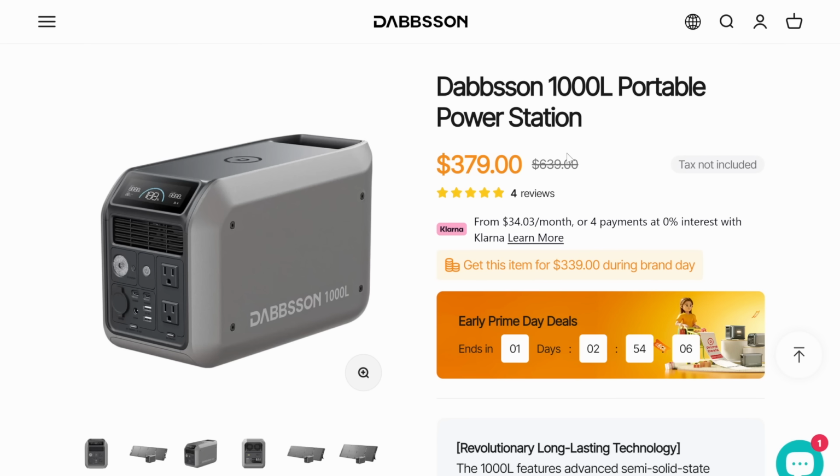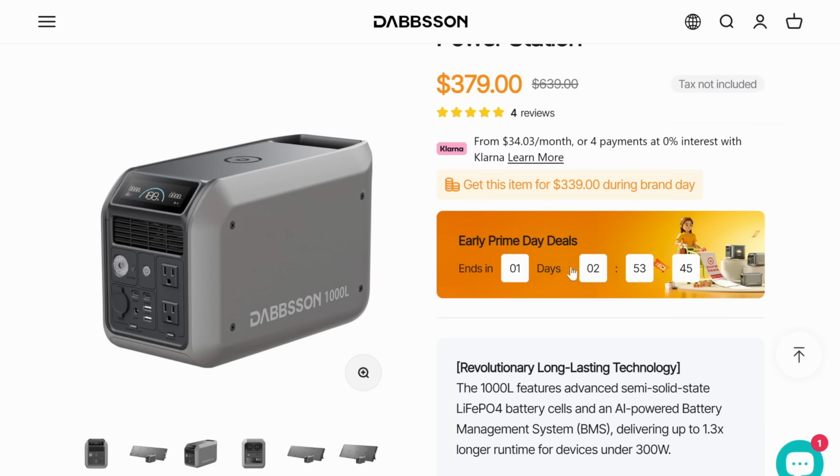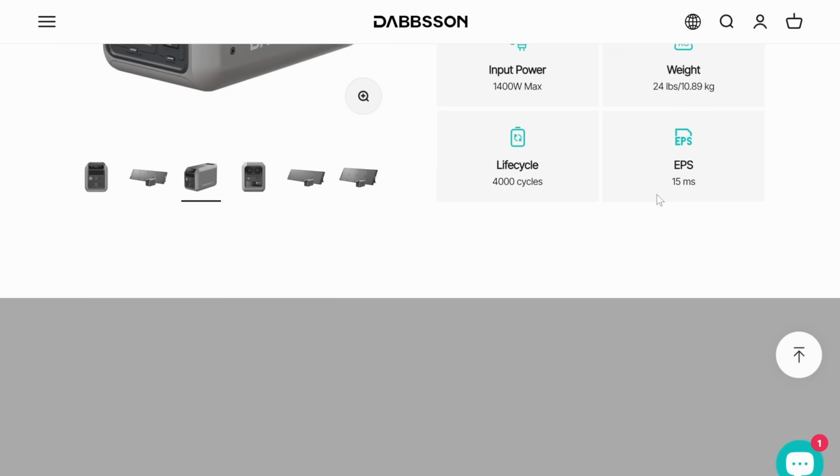If you're just going out to the park for the day, and you want to run a few things, maybe a fan, maybe charge your laptop, charge your cell phones, that kind of stuff. This is your daily charge kind of unit. And on top of that, this is not all that small, okay? I mean, physically it's small, but the power that this thing brings is just absolutely ridiculous. You're looking at $379 on this. All right. And look at this.